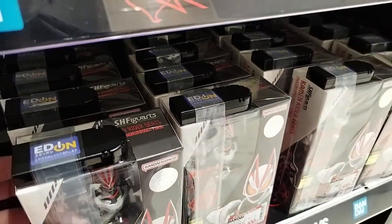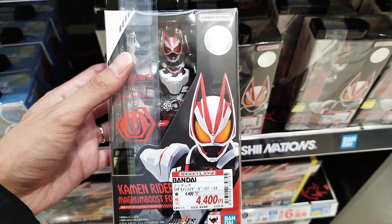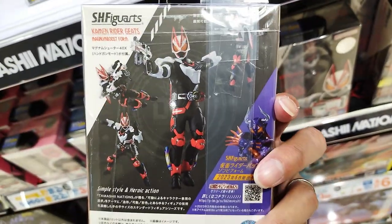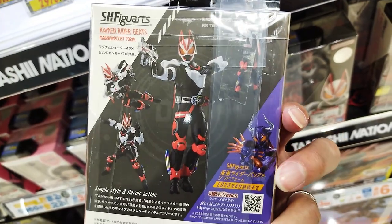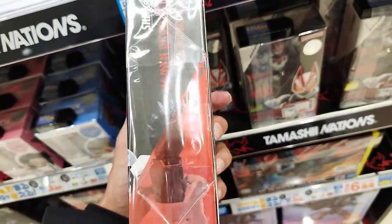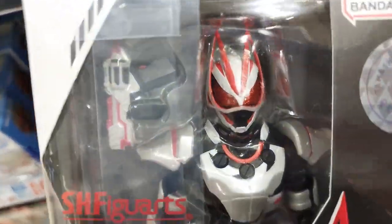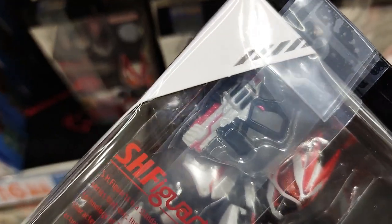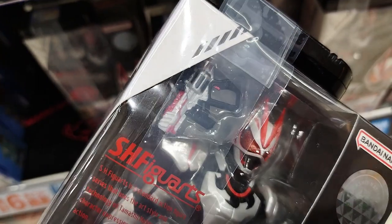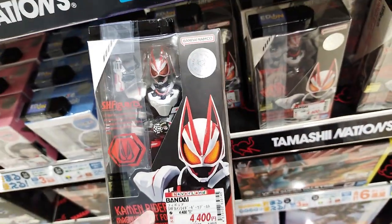Oh, yes. Give it to me, Kamen Rider Geats Magnum Boost Form right here in my hands. Absolutely beautiful. They also got Buffa Zombie on the side there. You love to see that. This one, just a note, does come with the Magnum Shooter 40X, but if you want the rifle version essentially, you gotta get the entry form.